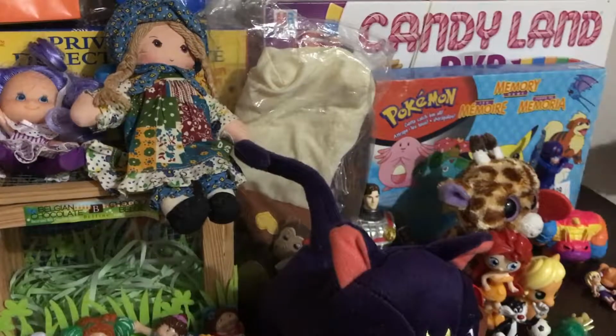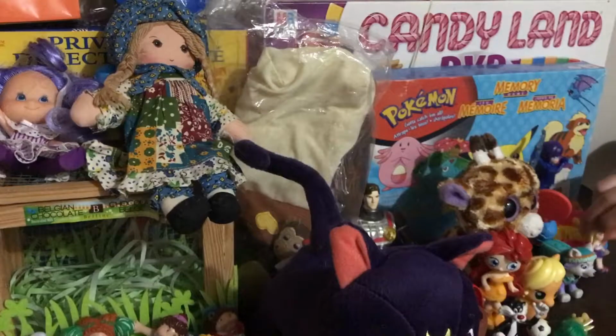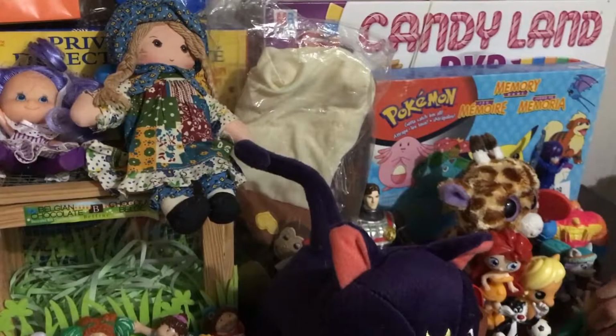I think the only one I still don't have is Sky. But I just keep an eye out in those bags hanging on the wall, and I hopefully will find a Sky to get the main characters.